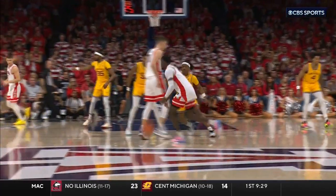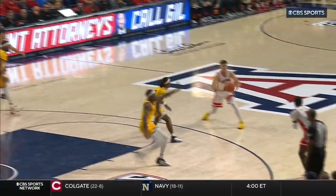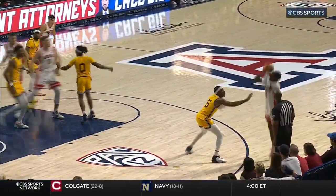So he finds a seam here coming through off that curl cut at the front. But watch where this pass is. Boy, he gets it down around the knees. And Tubelis just quick enough to get those hands on it. And here's that tough one, just a layback.